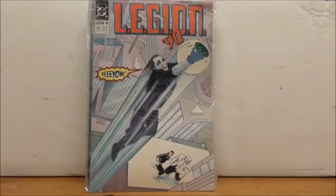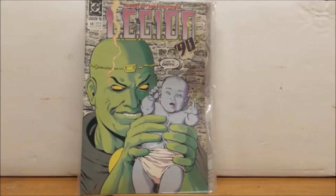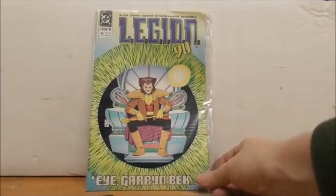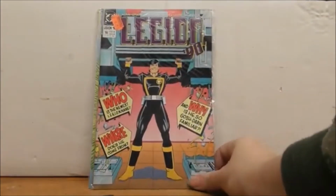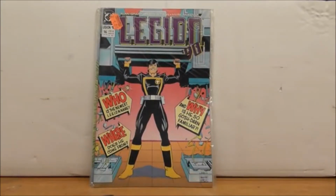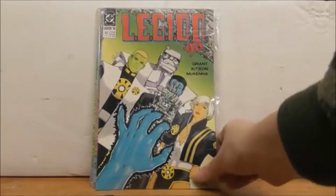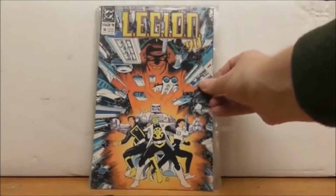Lobo was a member. That was the first time I encountered Lobo actually. Got Vril Dox, who's one of the Brainiacs. Garin Beck's this character's name. He's a bit of a humorous kind of character. There's a lot of humour in it. Yeah, but these are kind of the our timeline precursor of the Legion of Superheroes.